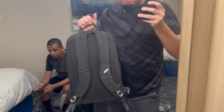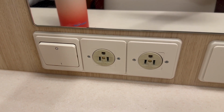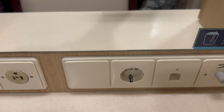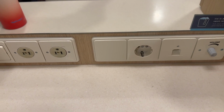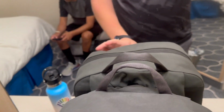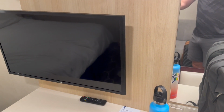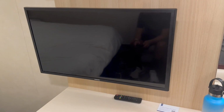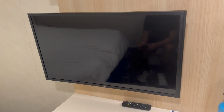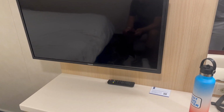Let me show you the outlet situation in here. We've got two American outlets down there, and then one adapter-friendly outlet there. And from what we could tell, that's all we have in this room. So we were using battery packs and things like that at night because we had no power source over by the bed. TV on here. This is on a swivel mount, so you can watch it from the bed pretty easily. It comes out pretty far and leans over pretty far.